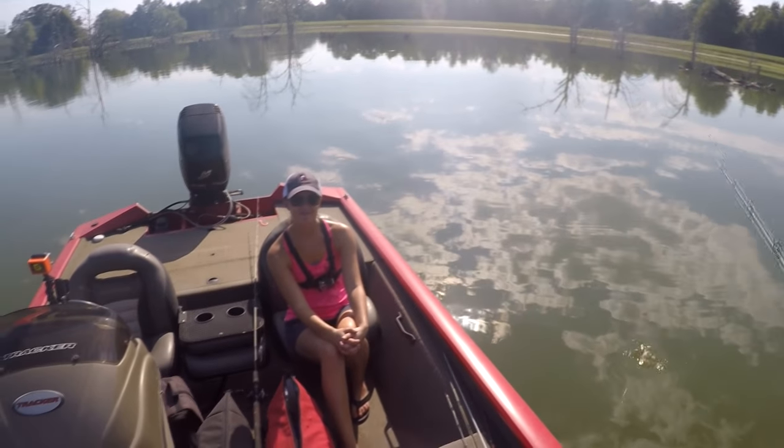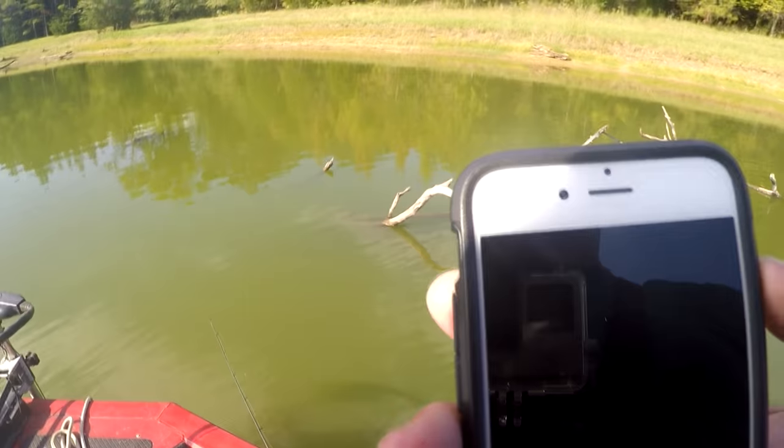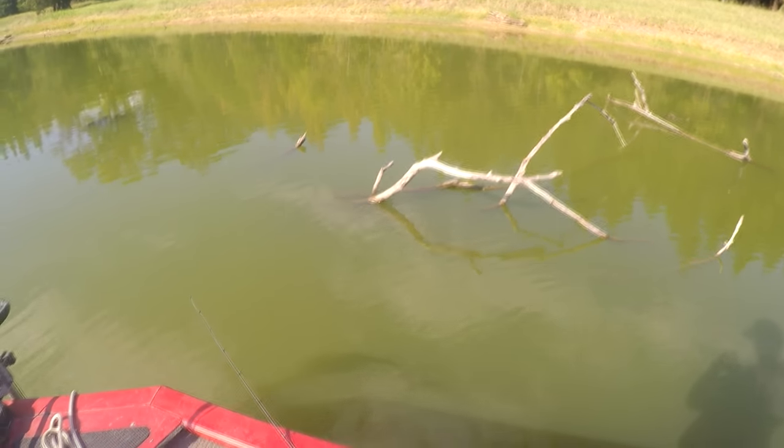We'll see. It's on. Oh, and by the way, clock says 3:44. We'll say 3:45. We have until 4:45 to catch 10 fish. Clock starts now.